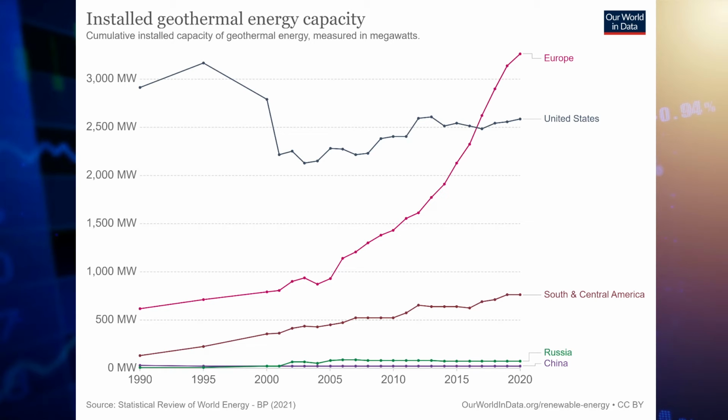Next up is geothermal, which is using the heat from the Earth's core in order to heat water until it becomes steam, which then drives turbines. As you can see in this chart, the US dropped our capacity by almost 1,000 megawatts from 1995 to 2000, while Europe has been increasing their capacity of geothermal exponentially since 2005.